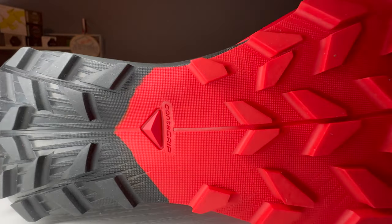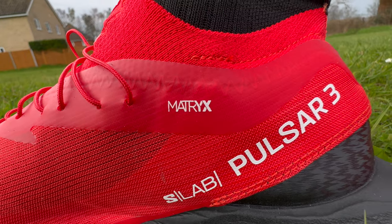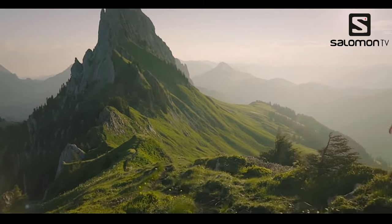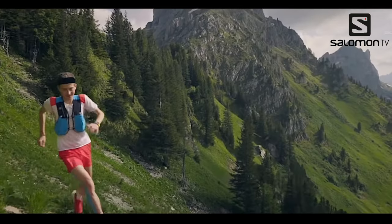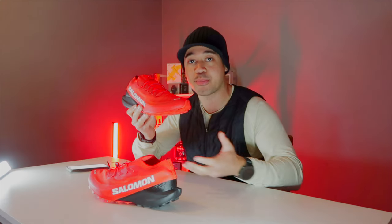It does seem that they've achieved that weight without sacrificing any features. You've still got fantastic grip on here and this sock-like upper. In the Salomon marketing debrief, they name drop Courtney Dauwalter, Remy, and also Sophia, massive Salomon athletes. And they've said that Salomon athletes from the Golden Trail series specifically are the kind of athletes that have helped design this shoe and improve this shoe.